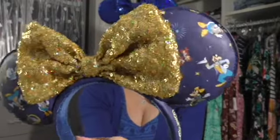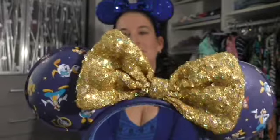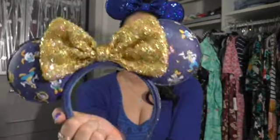Then I have my 50th ears that are just, ugh, I love them. Probably the most complimented in the parks. People always want them. The pattern was different on all of them. Trying to find Goofy was a nightmare, but I absolutely love them. And surprisingly, they go with so much. So when I look at this pair, I'm like, do I really need another blue and gold one? I don't think I do.